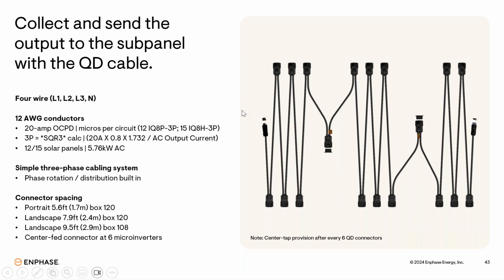Portrait, which is 5.6 feet between adapters. So that's for modules that are in portrait mode. Landscape, 7.9 feet between adapters, or 2.4 meters. And then ballasted landscape, or large landscape, which goes up to 9.5 feet between adapters. So for the ballasted landscape, you've got a longer run between your panels. Portrait comes in a box of 120, landscape comes in a box of 120, and then ballasted landscape comes in a box of 108. As I had mentioned, they're 4-wire 12 AWG conductor, and that's how they come in the box.